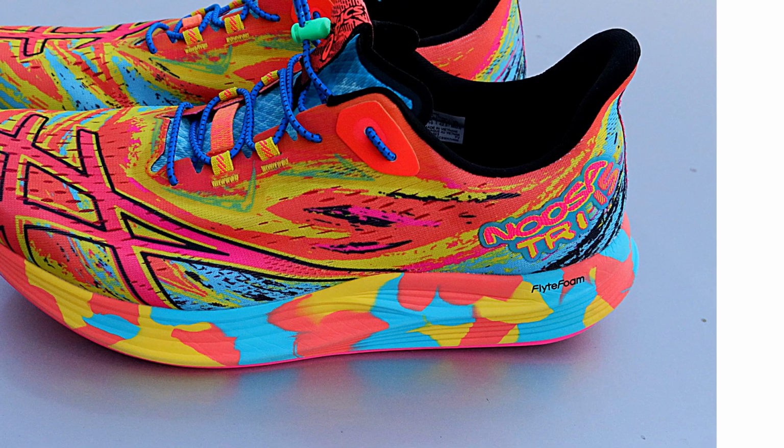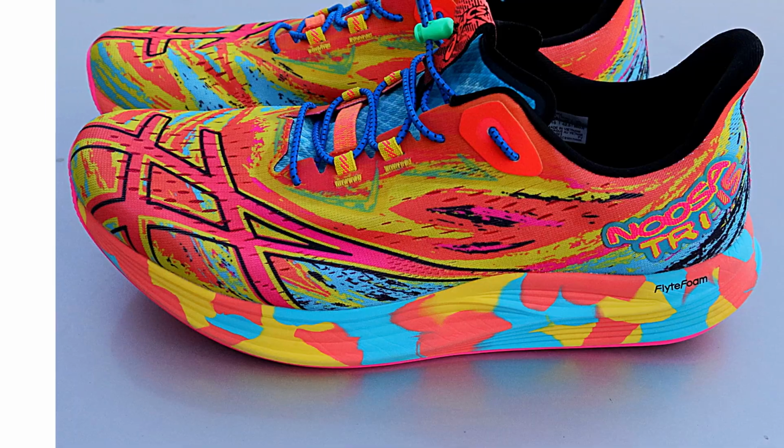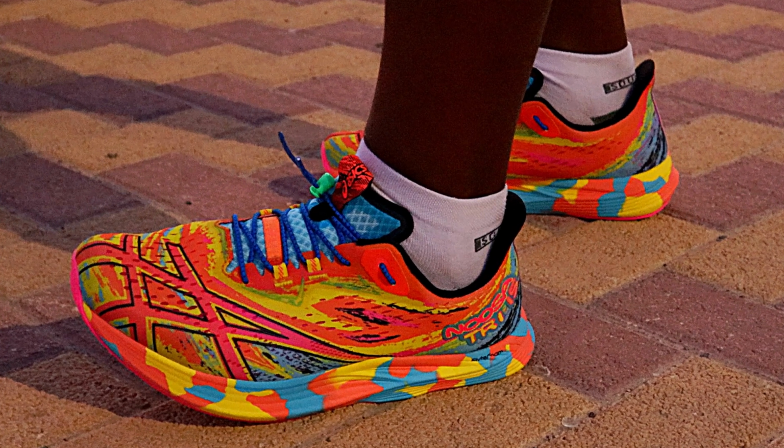So guys, that out of the way, let's head straight to the shoe review. Merely looking at the version 15, they seemed almost exactly like the Noosa Tri 14, but there are quite a few changes that overall improved the run experience in this new version.